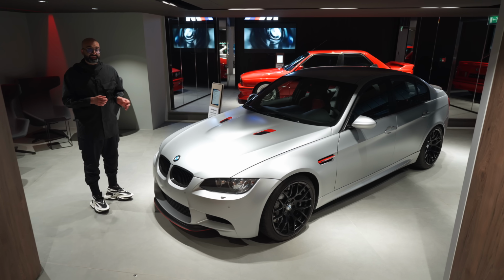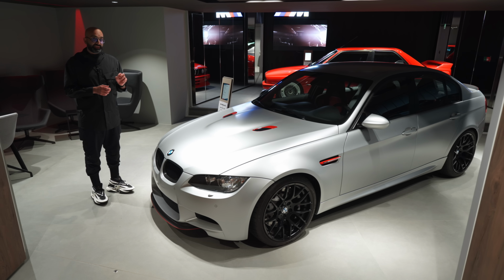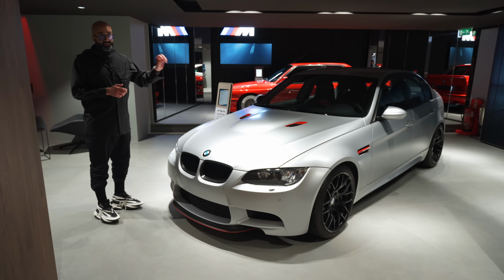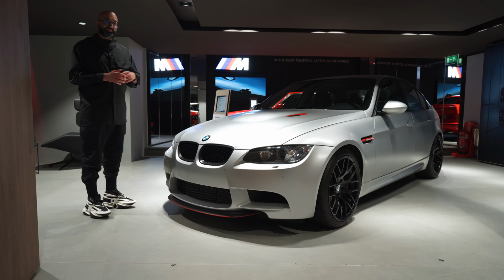This is a very special car. If you don't know, it's essentially a four-door M3 GTS, has the same 4.4 stroker engine, big brakes, carbon bonnet. The interior is super special and we will get more content on this car once we're finished from Park Lane and we can drive it.